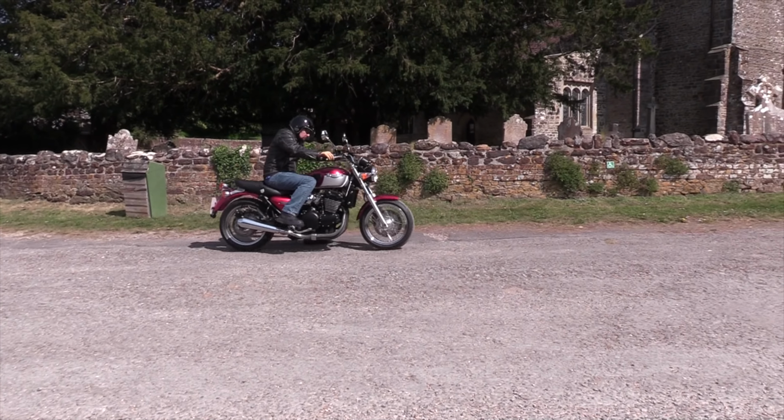There it is, the new project. Let's get it safely strapped down on the lift, jack it up a bit, and tell you all about it.